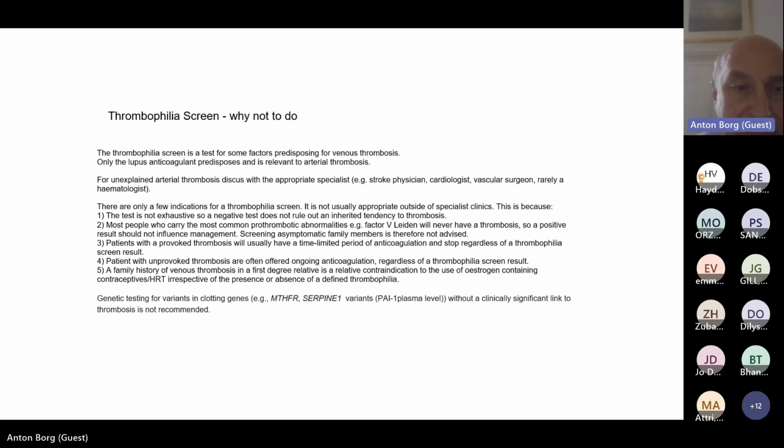Now, there are really only a few indications for a thrombophilia screen, and a lot of my colleagues think that there's almost never a need to do a thrombophilia test, and I'll explain in the slides after this one. There are a few reasons. One, because thrombophilia testing is never exhaustive. So a negative test does not rule out an inherited tendency to thrombosis. We think that more than 50% of patients have a family tendency, if not a direct inheritance, but the factors have not yet been discovered scientifically.